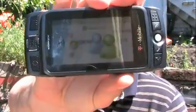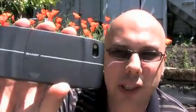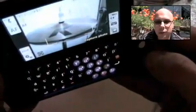It's not super great in bright sunlight, but otherwise very high res, looks great, very crisp. This version has a 3.2 megapixel camera on the back with flash and video capture, which is a little bit of an upgrade from the last version. The camera works pretty well. For 3.2 megapixel, it's probably middle of the road, maybe a little bit better than middle of the road.